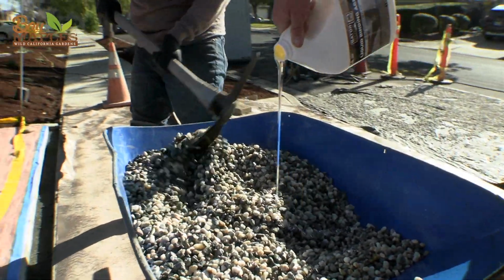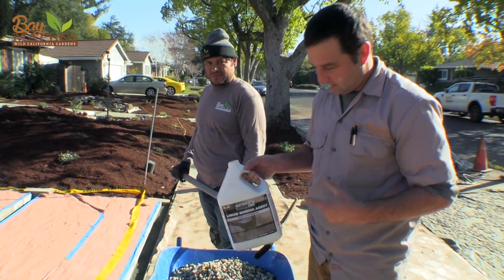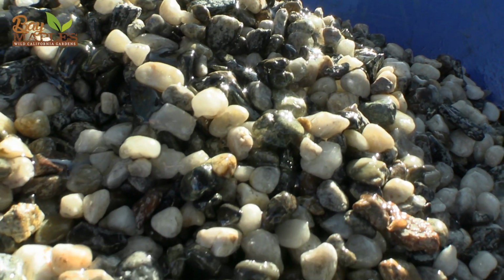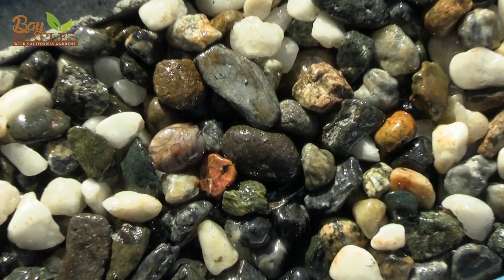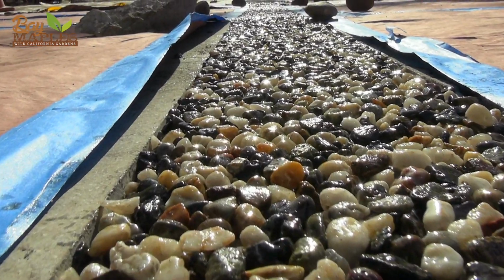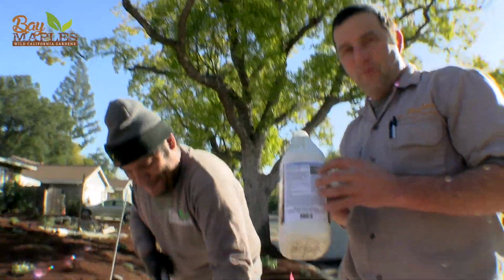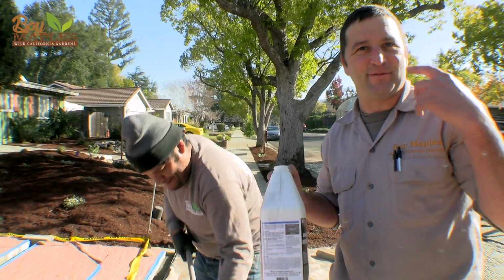So I guess the best way to describe what we're doing is basically like making Rice Krispie treats. Really similar process: we're just adding our epoxy glue, mixing it in with the pebbles so it gets coated on all sides of it, and that's what's going to allow them to glue together. So then we go to pour it between the cracks, it all sticks together, and it's going to dry very much like a Rice Krispie treat. So it's going to be all one solid unit, but have pores in it to allow the water to flow through. The instructions do have a very specific weight ratio, but I just use the eyeball measurement.